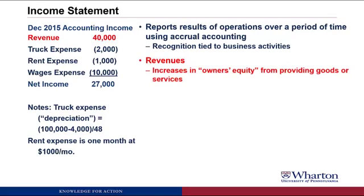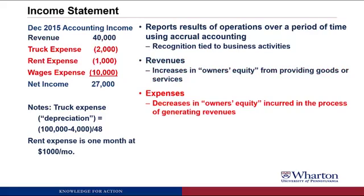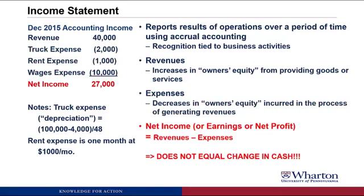We'll have revenues, which are increases in owner's equity from providing goods or services, and we'll talk more about what owner's equity is in a little bit. We'll have expenses, which are decreases in owner's equity, which are incurred in the process of generating these revenues. It's the cost of doing business. The bottom line, or the difference between revenues and expenses, is going to be called net income, which is also called earnings or net profit. And it's important to note that it does not equal the change in cash, because it's giving you a measure based on business activities, not purely cash flow.